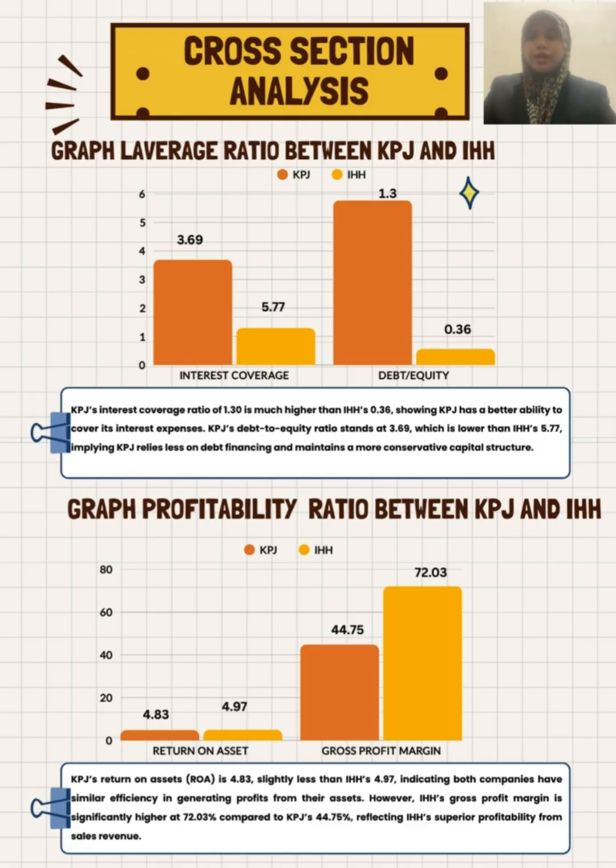Next, we go to the next slide for the cross-section analysis graph of the leverage ratio between KPJ and IHH. As we can see, KPJ's interest coverage ratio of 1.30 is much higher than IHH's 0.36, showing KPJ has a better ability to cover its interest expenses.